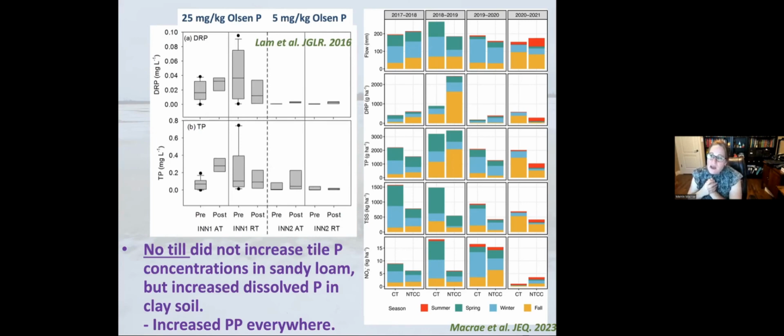But in terms of the things that we're seeing a lot of, certainly there's always going to be erosion control. People are obviously using erosion control, whether it's WASCOBs, water and sediment control basins, which are pretty common around here. And certainly riparian zones and buffer strips are widely used. In terms of on field, cover crops are really taking off.